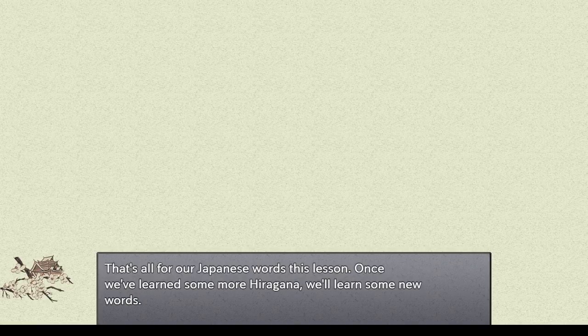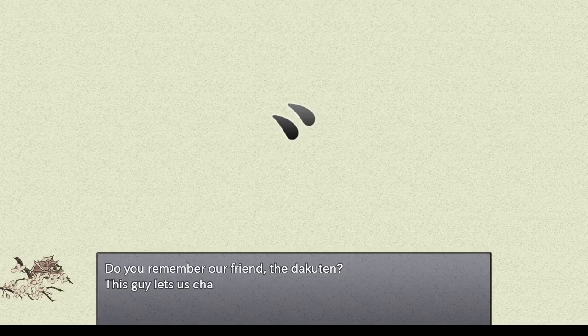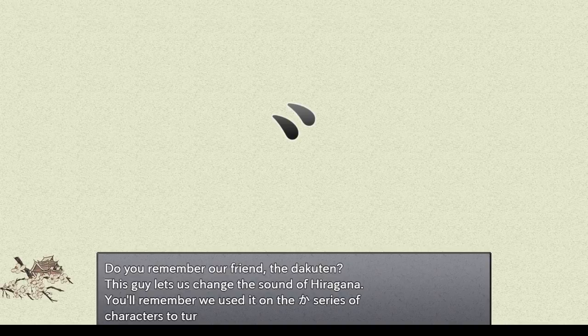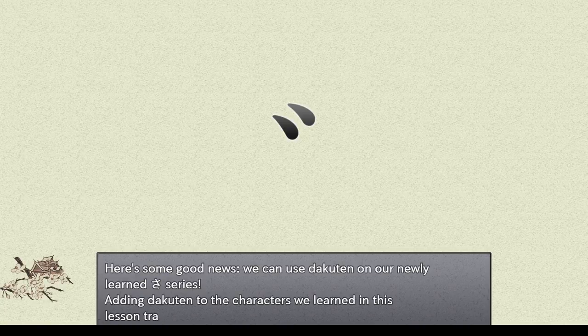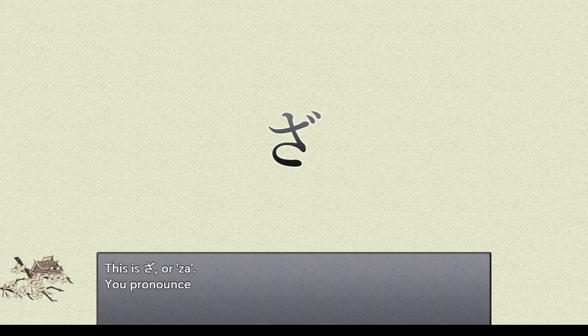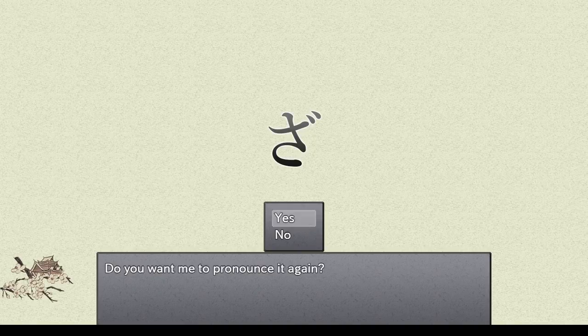Once we've learned some more hiragana, we'll learn some new words. Do you remember our friend, the Dakuten? This guy lets us change the sound of hiragana. You'll remember we used it on that series to turn a hard K into a G sound. Here's some good news. We can use Dakuten on our newly learned series. Adding Dakuten to the characters we learned softens the S to a Z. So, sa becomes za. So that's za.